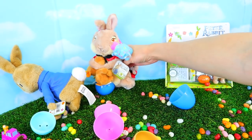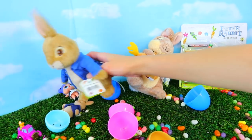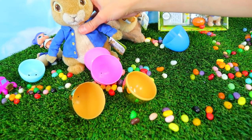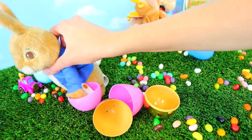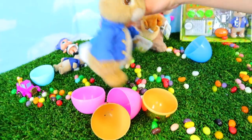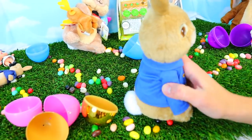Hop, hop, hop, hop, hop. Hi, Peter. Peter's like falling over. He's like, sorry, I'm just taking a nap. Okay, well, Peter, it's your turn to find a toy. So hop, hop, hop, hop, hop. Nothing over here. I already opened that one. Hop, hop, hop, hop, hop, oh, hop, hop, nope.